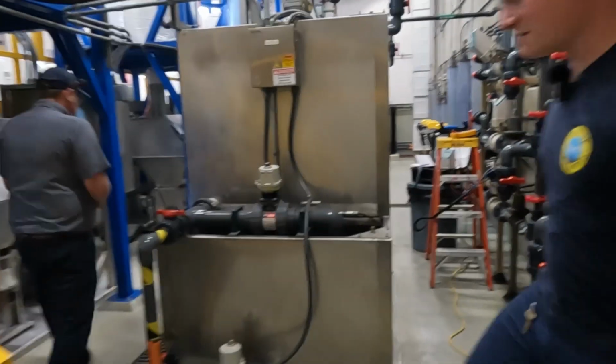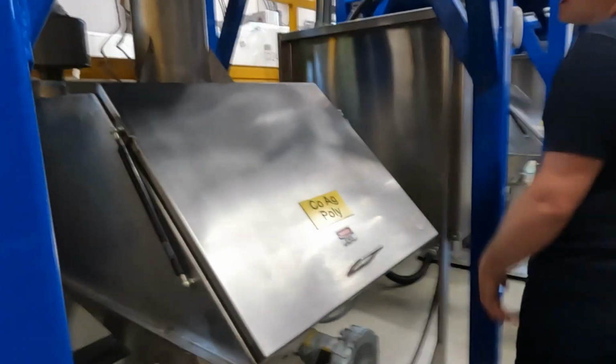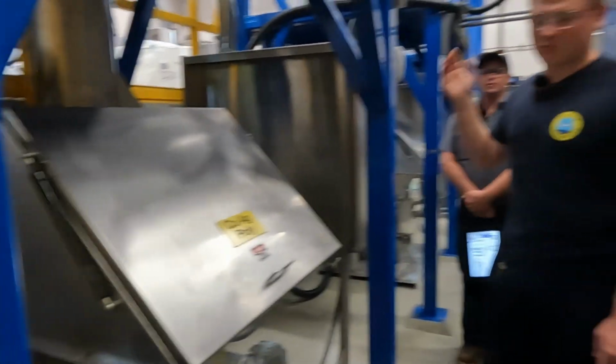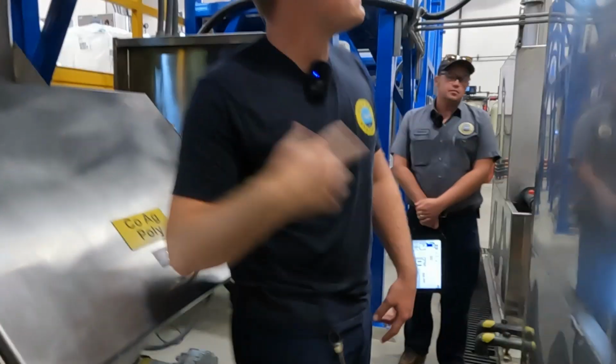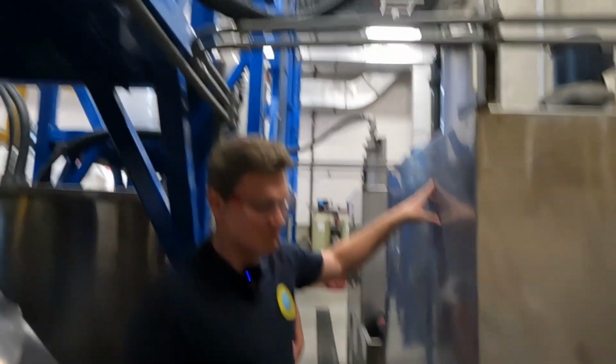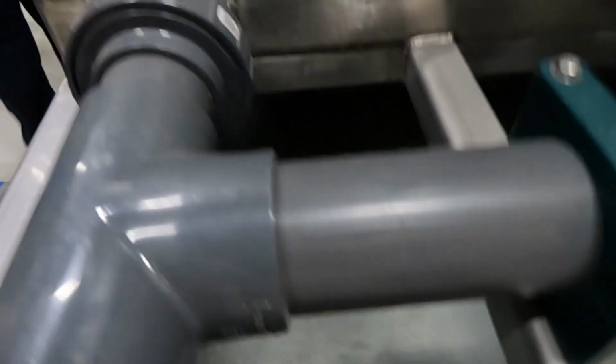Go ahead. All right, so we have our coagulant polymer batching system. It runs essentially the same way as our filter aid polymers. The dry polymer is dropped into this hopper here, and then using air is brought up into the mix tank where it's mixed with water for a certain period of time, and then it drops down into this lower tank where it feeds into our treatment process.